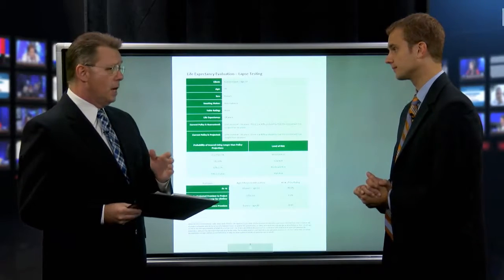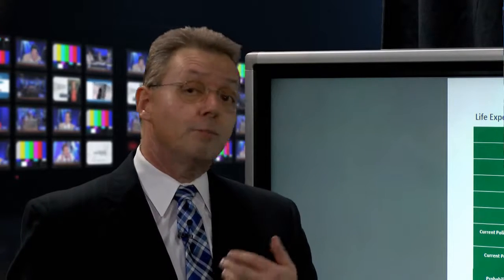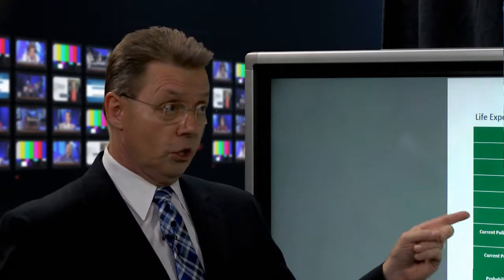And keep in mind, from an advisor point of view, many times we are myopic in our approach with policy owners and policy insureds. But remember, the beneficiaries are the ones that are going to be hurting on this.